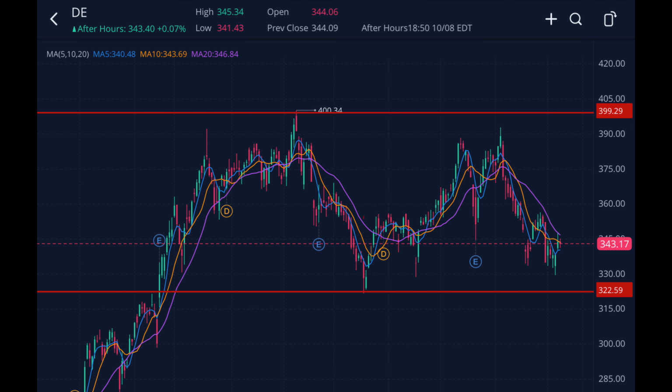But it has been in this pattern for quite some time now, and I do think we have the potential for it to go all the way back up to that $400 range. As you can see here, we have a triple bottom on this support right here, which shows that it's a pretty strong support over the past 6 to 8 months or so. And every time it has hit that bottom, it has worked its way back up to the top. Right now we are sitting closer to the bottom, so I am saying that this one is a potential buy.